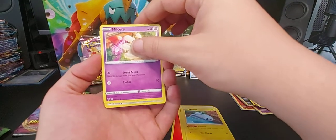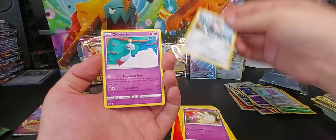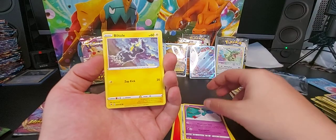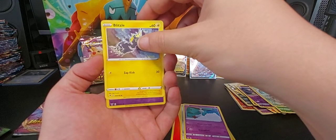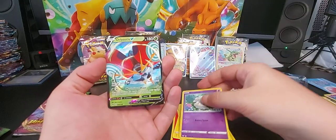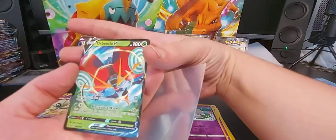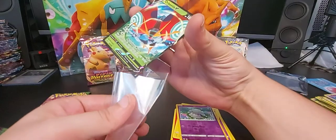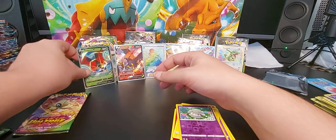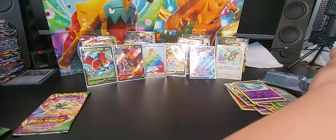Murkrai, Meowth, I know how to pronounce that, Chimichocho, Abyssal, Blitzel, Reverse Holo Cottonine, and a Ubuskine V, Orbeetle. It's an Orbeetle V. Welcome to the party, Orbeetle V. Yes, hello. Go see Borat. Yes, okay, cool. Now, no more promotion.